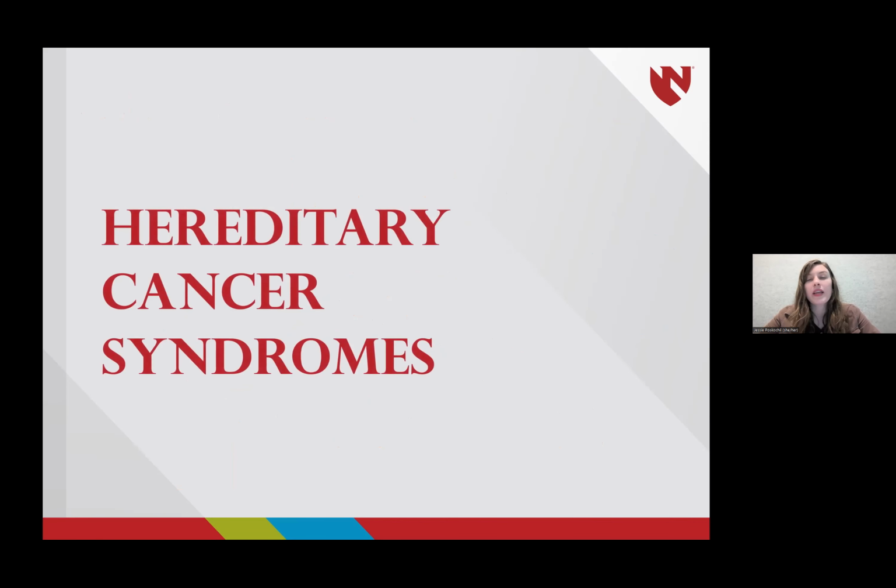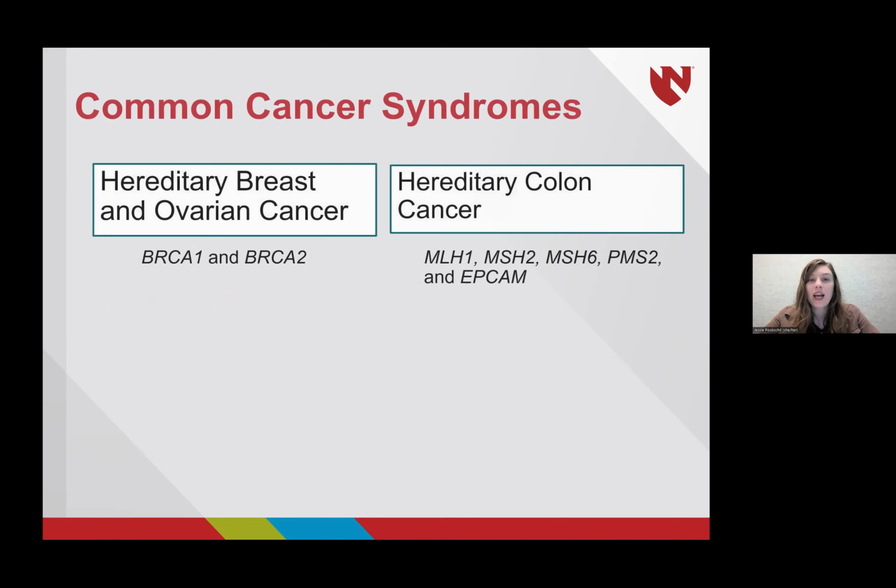So now that we've talked about the inheritance patterns for cancer syndromes, let's talk about some of our most common hereditary cancer syndromes. A lot of times we think of hereditary breast and ovarian cancer related to the BRCA1 and BRCA2 genes. You may have heard about these genes before. They're some of the most well-known and well-studied genes, and we've known about them for quite a while. 10 years ago, this is what we thought made up most of our breast and ovarian cancer cases. And still today, they make up a majority of hereditary breast and ovarian cancer.